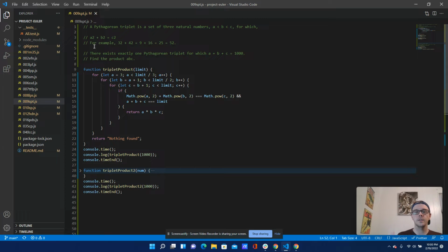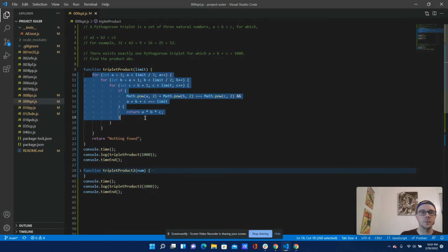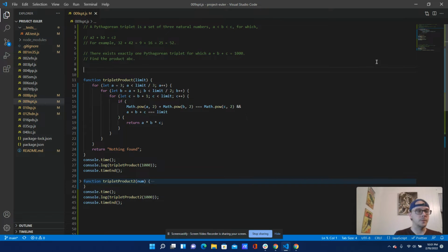The simple way to think about this is that there is a relationship between these three numbers, and that their sum is 1,000. So intuitively, we want to say there's three numbers, we just iterate through each of those, and we check to see if the sum is equal to 1,000. Then, in addition, you would check to see if a and b, each squared, add up to the third one, c squared. Just to show you what that looks like, you see it here below.